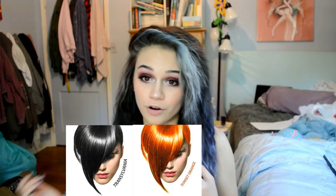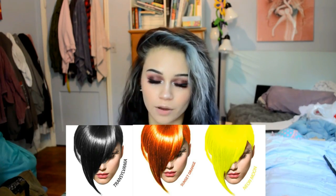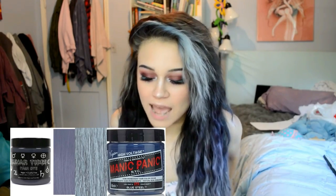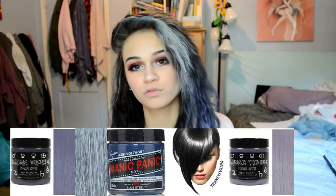I have Transylvania, which is Arctic Fox's black color, and it's kind of blue purpley based, so I mixed in Orange Sunset, their orange color, and Neon Moon, one of their yellow colors. Mixing those all together made a brown that is similar to my hair. The majority of this hair, the darker gray color, is made of mostly Slate Gray by Lunar Tides, a little bit of Blue Steel from Manic Panic, a drop of Transylvania from Arctic Fox, and a little bit of Silver Lining also from Lunar Tides. I mixed all of that together.